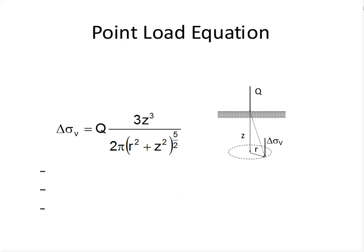If I had a concentrated point load, like a column load, and I wanted to calculate the change in vertical stress at some depth and some distance away from that load, I could use the point load equation: Q times 3z cubed over 2 pi times r squared plus z squared to the 5/2 power. Again, this is Boussinesq's solution by elastic theory that we use for the change in stress underneath a point load.